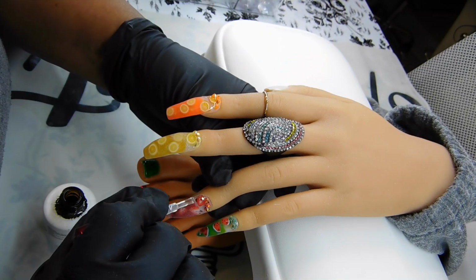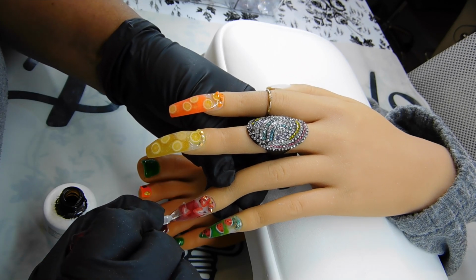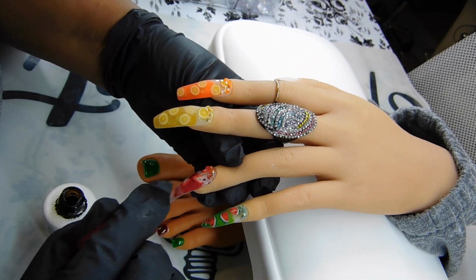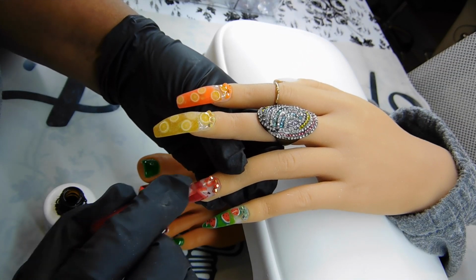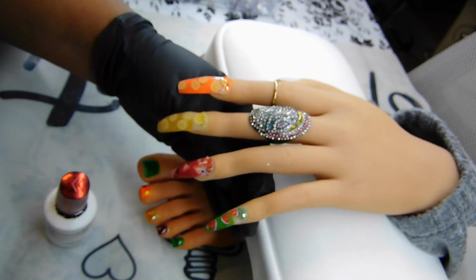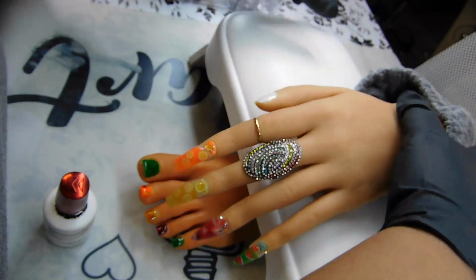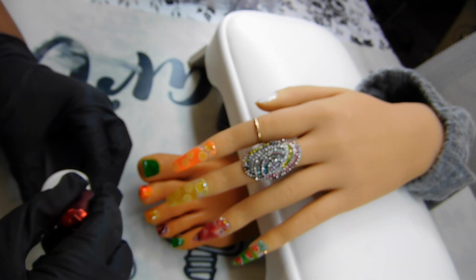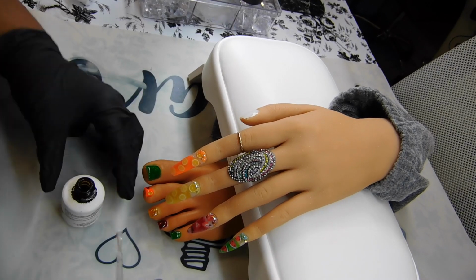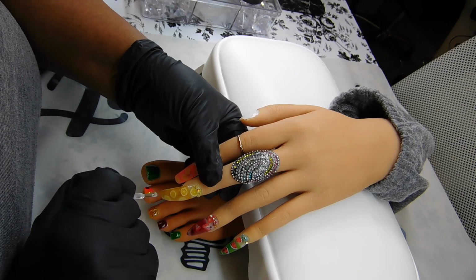And guys, you can see the shine coming through. Forgive me for all of the blurriness. It's because the camera, I mean, is trying to focus on all the goodness on the table. But you can see how clear that crystal clear from Anna Acrylics really comes through, and how that Cooper top coat really makes it shine through. So yeah, I will be trying this again on clear nails using that crystal clear and see how that goes as well.